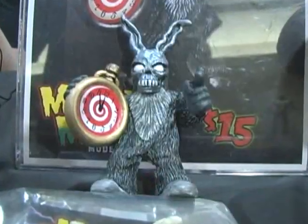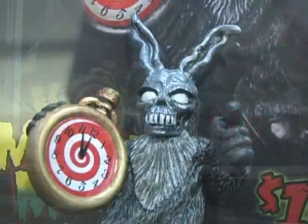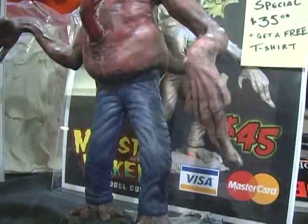Now, next up here we got Frank, our Donnie Darko Frank kit. This is a super deformed kit. It's done in the same feel as Mike Parks' Mad Lab kits. It's done in the same scale, so if you have a lot of those, it fits right in with your collection.